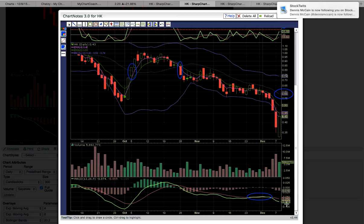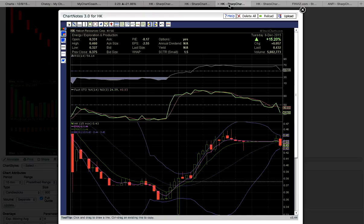So keep an eye out for MACD. Bulls, you'd like to see the green line cross the red line to the upside. Okay, let's look at the next chart.